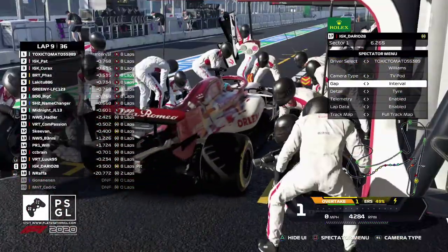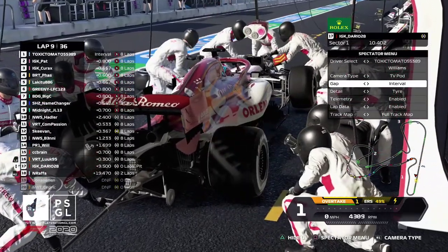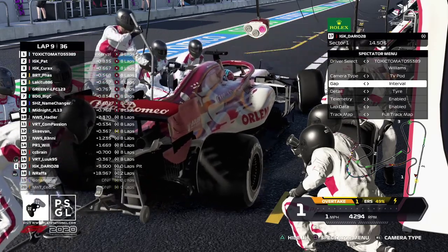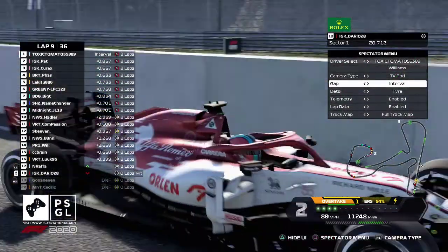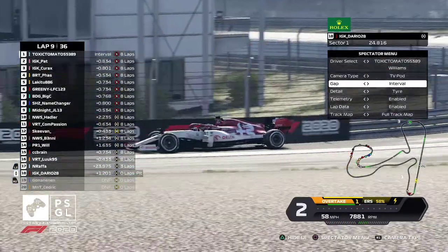I think he wants to get that undercut anyway. No, but it is a bit of damage. There must have been visual damage that we didn't see then. So he gets that wing change onto the hard tyres. It's going to be an ask for him to get to the end. He's probably going to hope for another safety car, but it's not over. But that means now Dario is back up in last place and Rafa overtakes him.